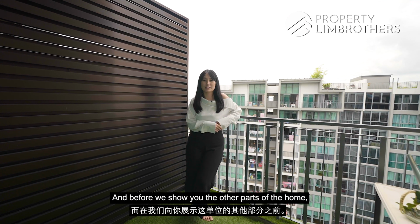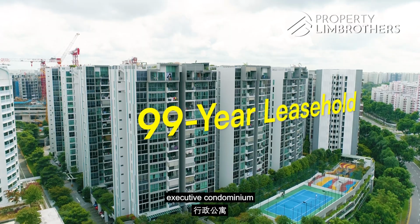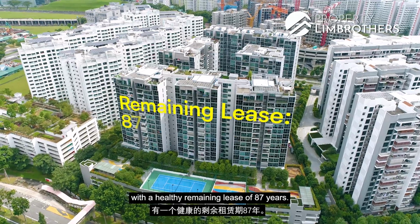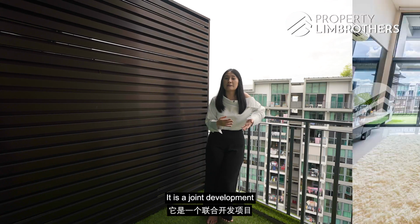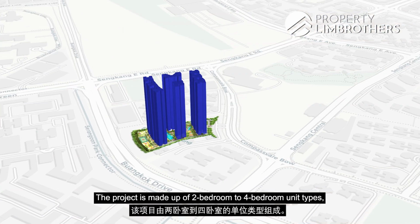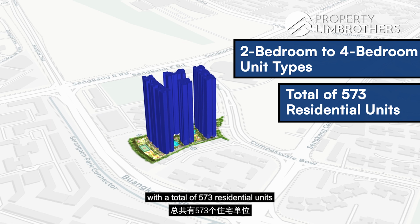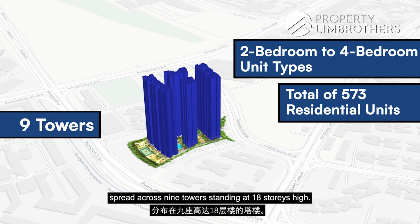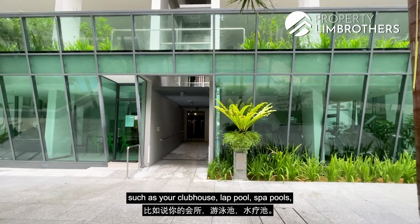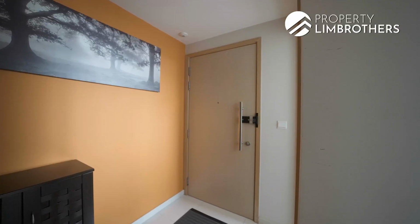And before we show you the other parts of the home, let us share some facts about the project. Esparina Residences is a 99-year leasehold executive condominium that TOP'd in September 2013 with a healthy remaining lease of 87 years. It is a joint development by Fraser Centrepoint Homes as well as Lam Chang Group. The project is made up of 2-bedroom to 4-bedroom unit types with a total of 573 residential units spread across 9 towers standing at 18 stories high. It is equipped with full condo facilities such as your clubhouse, lap pool, spa pools, water playground, gym and barbecue pits.